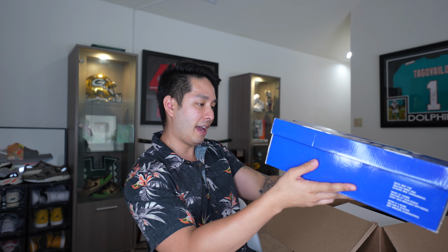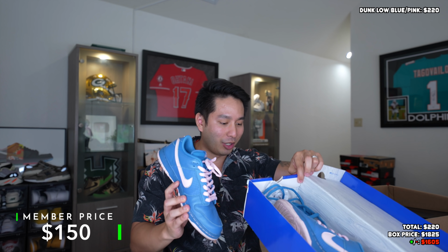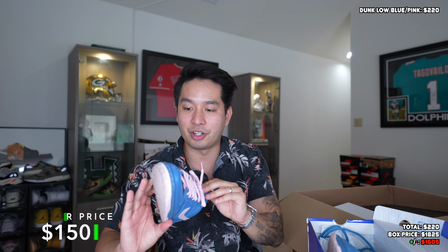And the first shoe that we have is a size 9 Nike Dunk Low SB. I'm completely clueless on this first shoe. This has to be a collab shoe. What is this? Varsity Blue Pink Ice. I don't see any markings or anything, but honestly, this is not bad. I kind of like this.